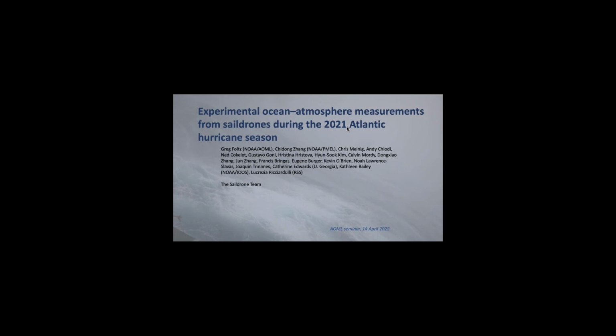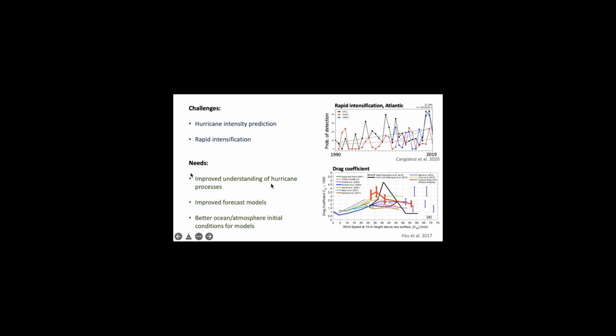So I'll talk about an experimental mission that we did last hurricane season. The idea was to send some uncrewed surface ocean vehicles called sail drones into hurricanes in the Western Atlantic and the Caribbean Sea. This was a big team effort between AOML, PMEL, and the sail drone team, which is based out in California. We also had good partnerships with the University of Georgia, IUS, and Remote Sensing Systems.